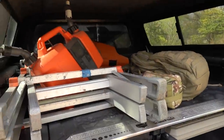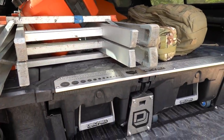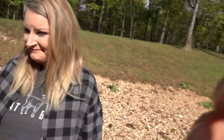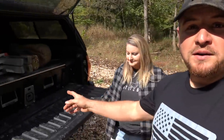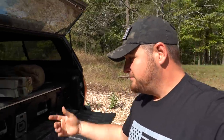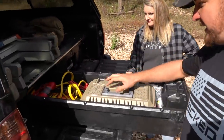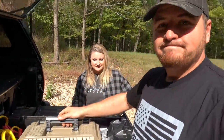So I'll get all this stuff out of here in just a minute and I'll kind of show you guys a little bit more about this deck system. But we are super excited to have this deck system. I have been wanting one of these systems for a long time, and ever since I got the camper shell, it's really been a pain in the rear. But now with this deck system, I don't have to reach in there and do nothing. I can pull this out, it's waist high. I can grab my tools, grab this toolbox, whatever you got, and get to work.